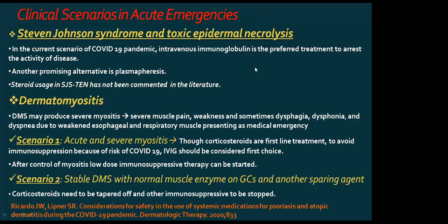Now, scenario 2: when a patient has stable dermatomyositis with normal muscle enzymes, on corticosteroids earlier and another steroid-sparing agent, in that case, corticosteroids should be tapered off and other immunosuppressives should be stopped.